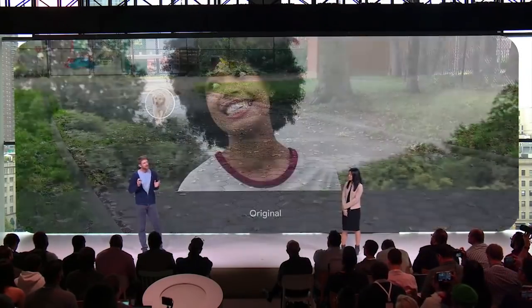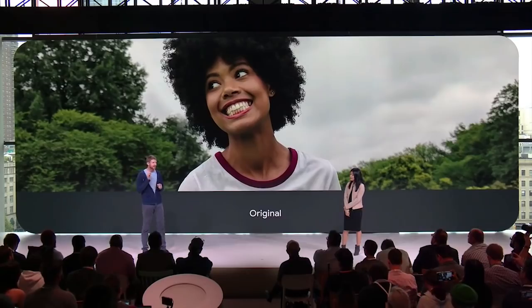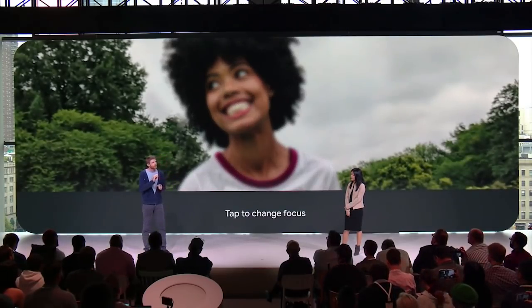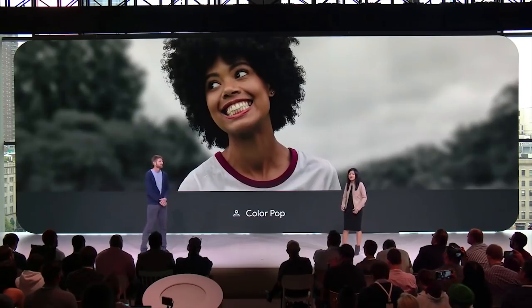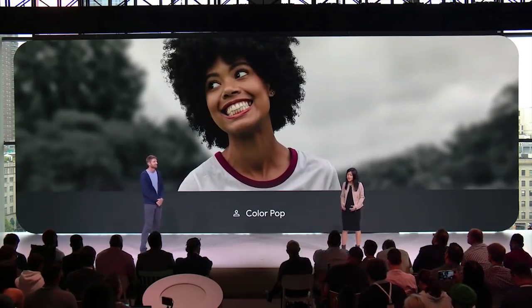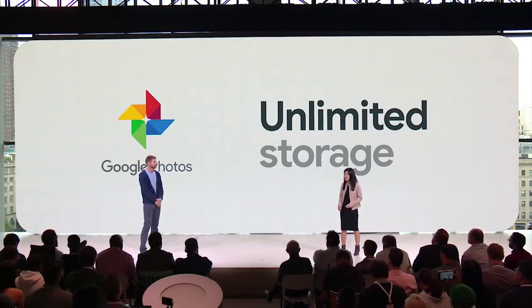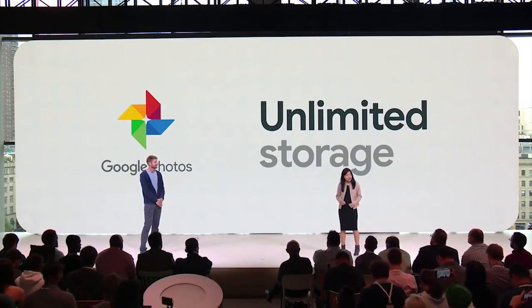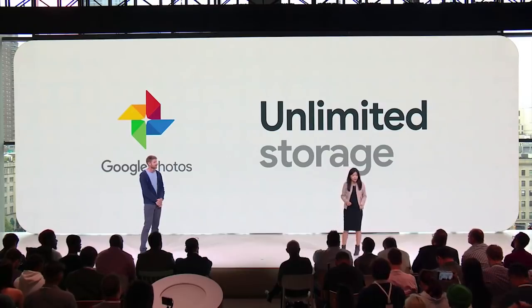We made a few enhancements to Portrait Mode. You can edit the depth of field in a portrait. You can also change the focal subject of the photo or make the color pop. And one of the best aspects of Pixel 3 is free unlimited storage at original quality. You'll never have to worry about storing, syncing, or finding your photos.